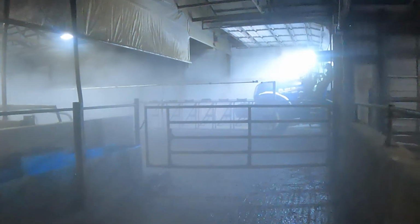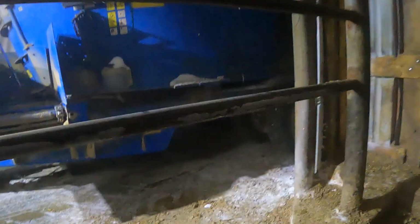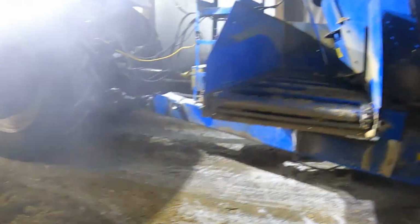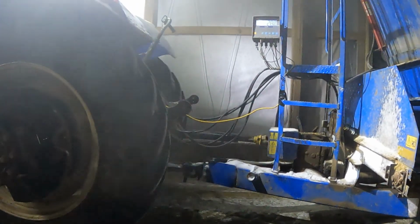Here comes the mixer. He's pulling in to get water underneath the spout right behind that door. Alright, so right now we're putting water in the mixer. Go up there. And it's mixing. Right now it's at 275 pounds.